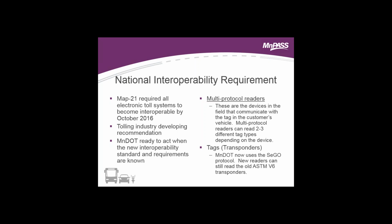The ASTM V6, the reason why we went away from there, we had a 6 to 8 month lead time for delivery on those. Plus, those style of readers were becoming obsolete. So we wanted to go with a new style reader.